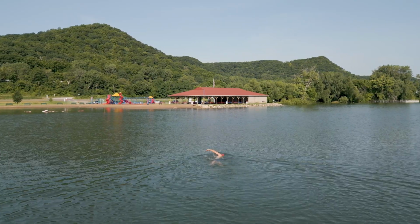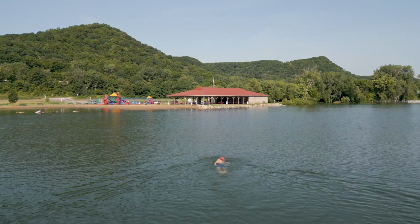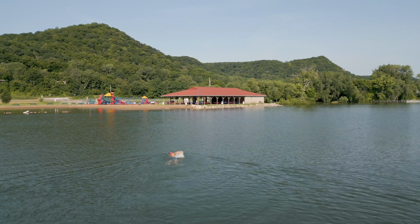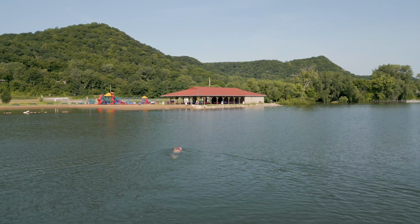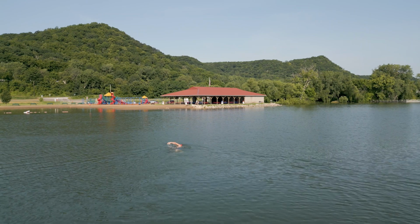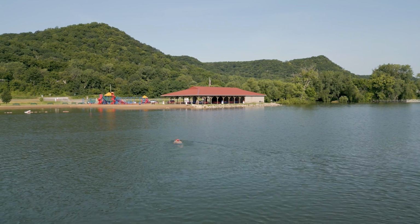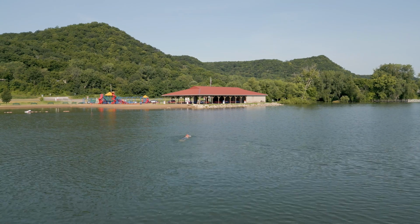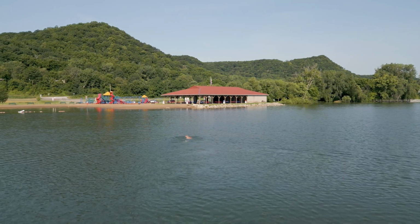I wish we had more people out, but we had our head of photography out, and that was good. What's really interesting though is as the drone moves laterally, it looks like we as the swimmers are suddenly taking a hard left or a hard right. It's pretty funny.